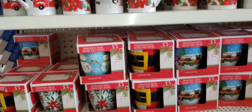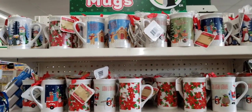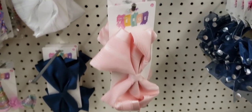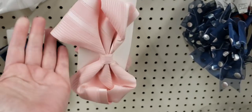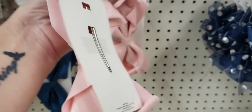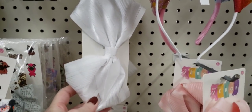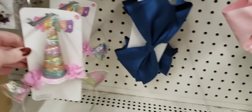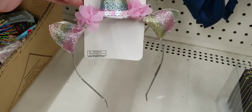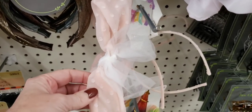There's the camper. Wow, they had a lot. They had some new bows. This thing was ginormous. Ages 3 and up. I mean, compare it to my hand, and I have big hands. So you see the clip. They had it in white and navy blue. And there's a headband with a unicorn horn and ears and flowers. And there's another one with brighter colors. There's a headband with a bow.